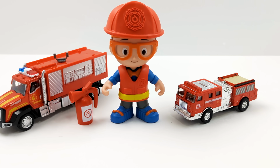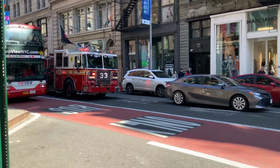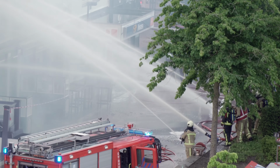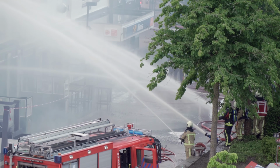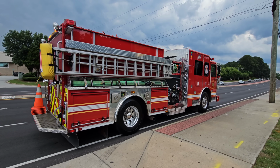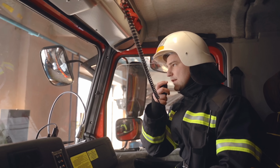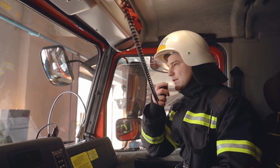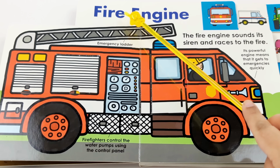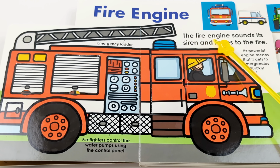Fire trucks. Firefighters ride and drive fire trucks. They work to put out fires, help when there is an emergency, and keep our community safe. Fire engine. The fire engine sounds its siren and races to the fire.